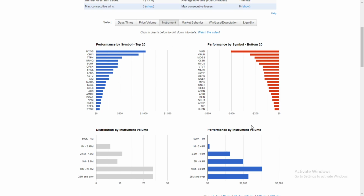And we'll strive for a bigger green day and just keep trying to beat ourselves out. So not bad right there. Performance by volume, right? When the stocks are around 10 to 20 million shares, that's where I'm doing the best so far. 5 to 10 million, not too bad. Over 25, surprisingly, pretty decent as well.